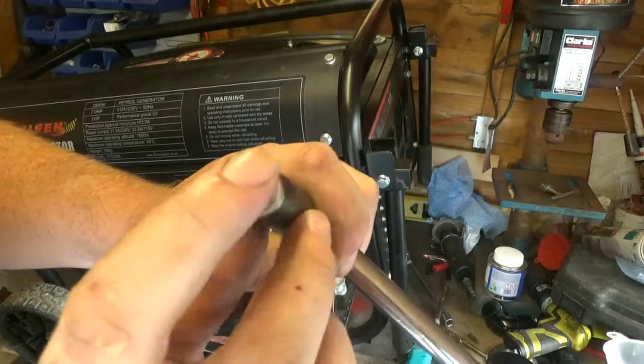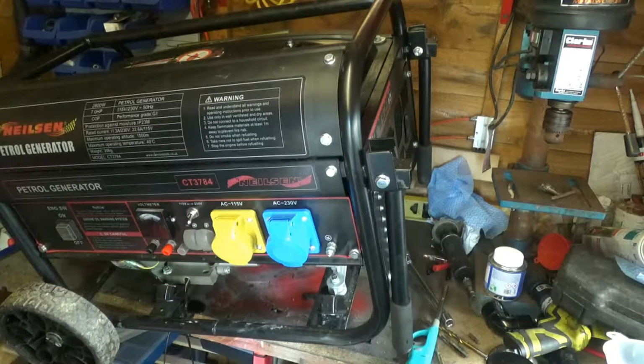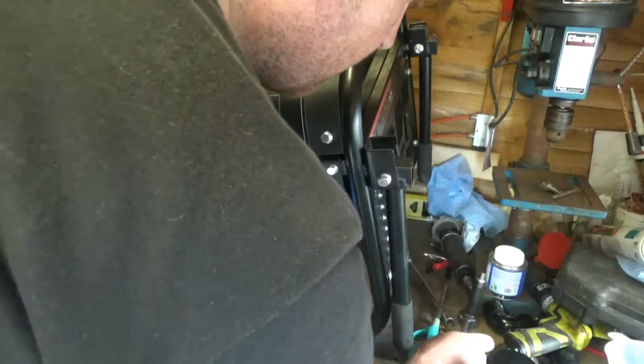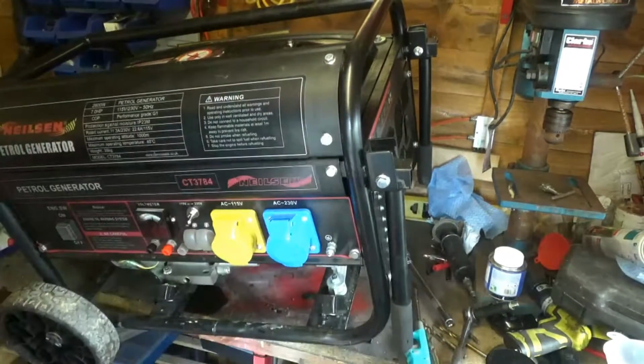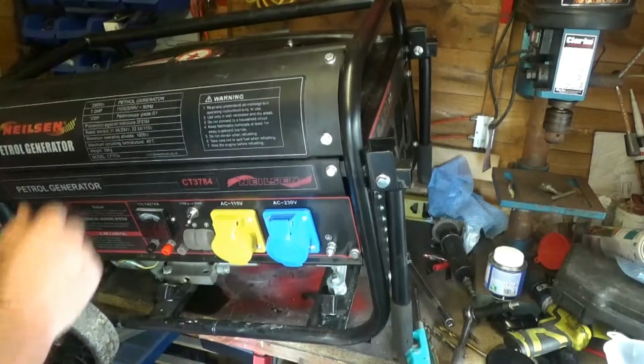You can see metal particles in that, but again, as per usual, to be expected. Oh, come on, don't be going all over there, man. Now it's going all over my workbench. I'm completely fuffled. Oh Jesus, I need something to hold this back, just in case this falls.